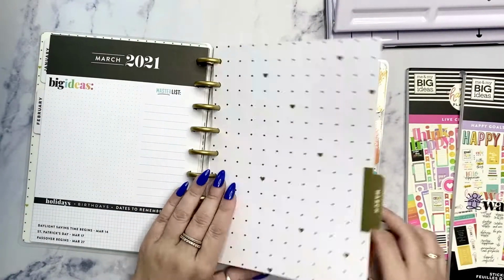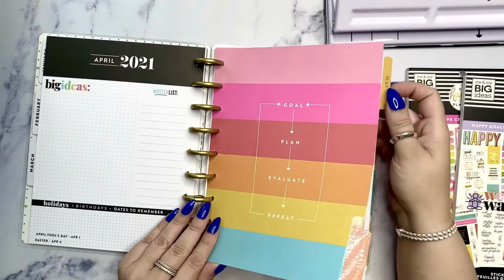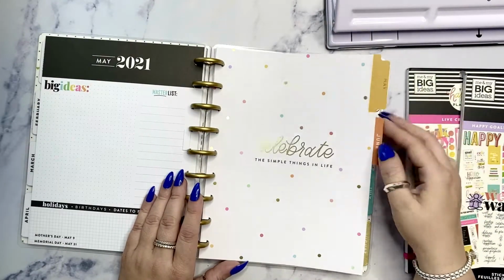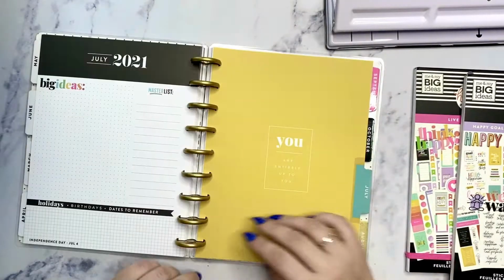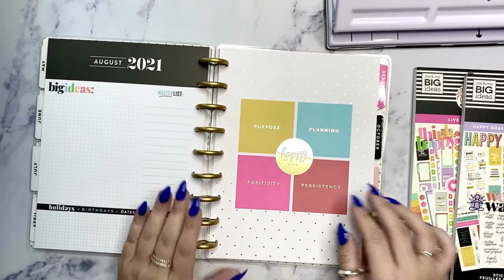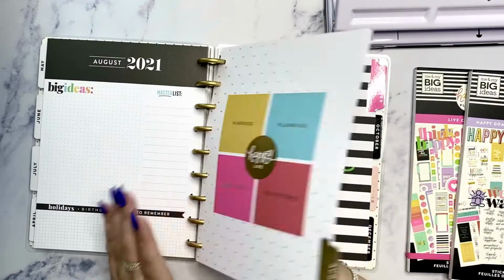So March, it's a little heart. April is plan, goal, plan, evaluate, repeat. May is celebrate the simple things in life. June is balance and boundaries, kind of equals happiness. July is you are entirely up to you, which is 100% true. August is purpose, planning, positivity, and persistence.